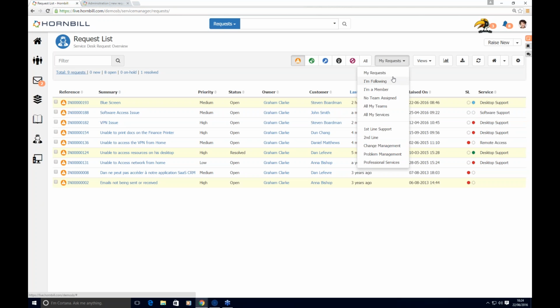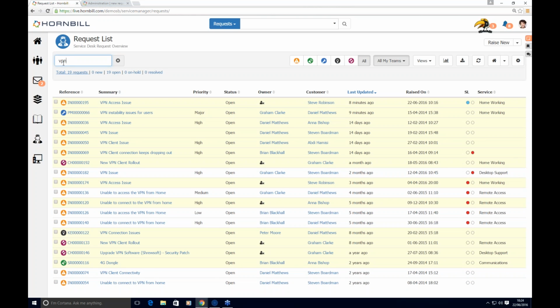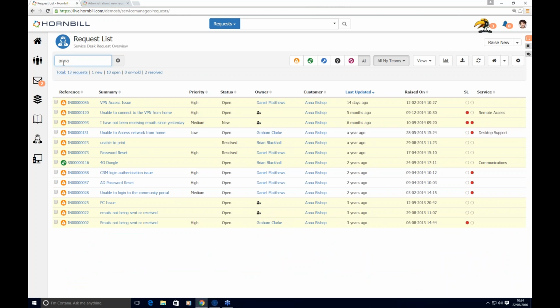He can only see the tickets that are relevant to the teams that he belongs to, and he can belong to many. He can look at these default views by all of my teams, or all the requests that are assigned to those teams, or tickets that have been logged against services that his teams support, or things that he's following or that he owns personally. If he wants to quickly find information, he can use the quick filter on the top left-hand side here. By simply typing in, say, VPN, it will filter the list accordingly. But because it's a multifunctional search, I could search for all the tickets that my colleague Brian is currently working on. Or if I'm on the phone to the customer, I can bring up Anna's calls quickly and show me all of the tickets that she might be inquiring about.